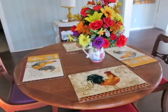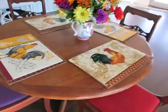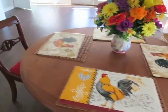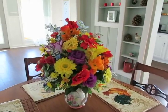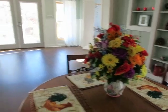Okay, and then I have rooster placemats that my mom had sent me. So I put rooster placemats around the table, and they kind of match the flowers, kind of the same flower theme. So I put those there.